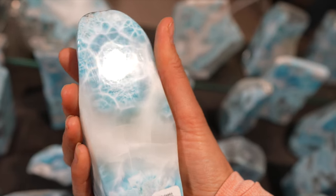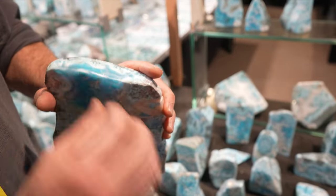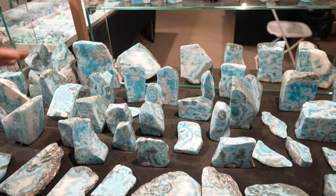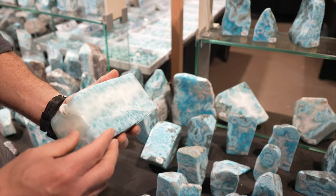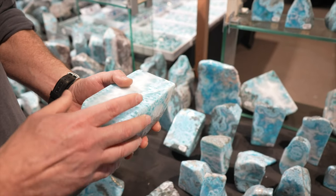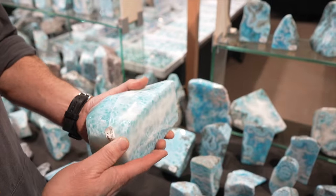Oh, that turtle backing. This type of color is what I love the most, because this is almost like a gel, translucent. When you make cabs, you can see right through it. Not all Larimar could be made into cabs. When people say, oh, I want to buy this piece because I want to make cabs, first thing is no. Because if you could make cabs, I would have made the cabs, and it makes four or five times the price. This, you cannot make cabs.